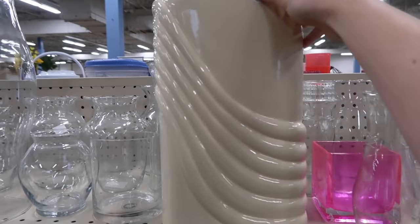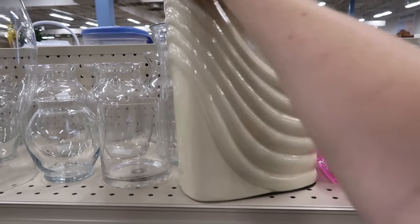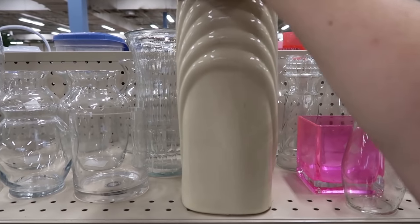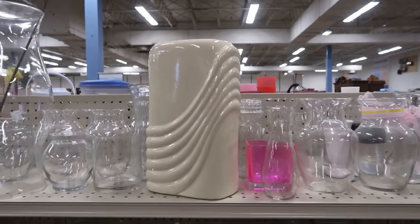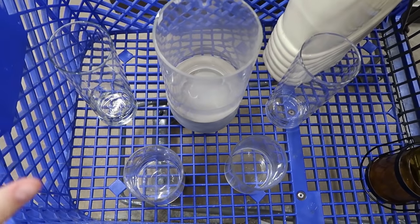Also, I'm obsessed with this and I think I'm gonna get it just for my house because I love it. I don't think it will go in the outdoor space, but I kind of just want it for my house. I think I basically found my whole tablescape right here.